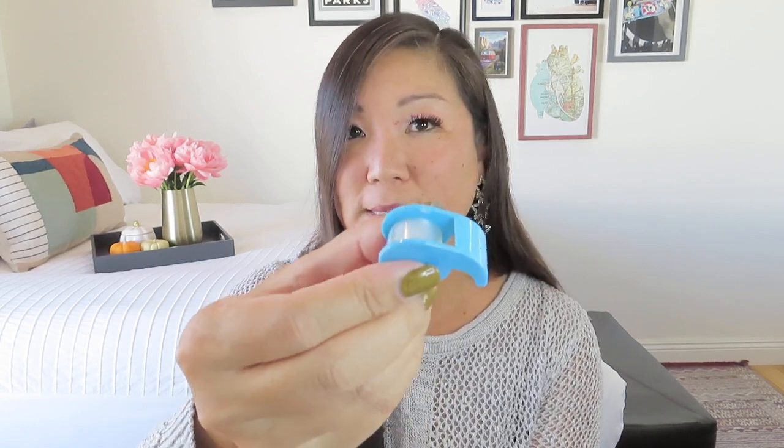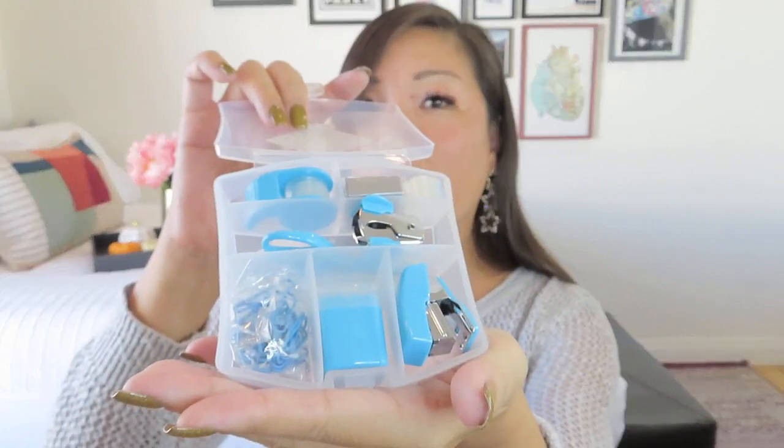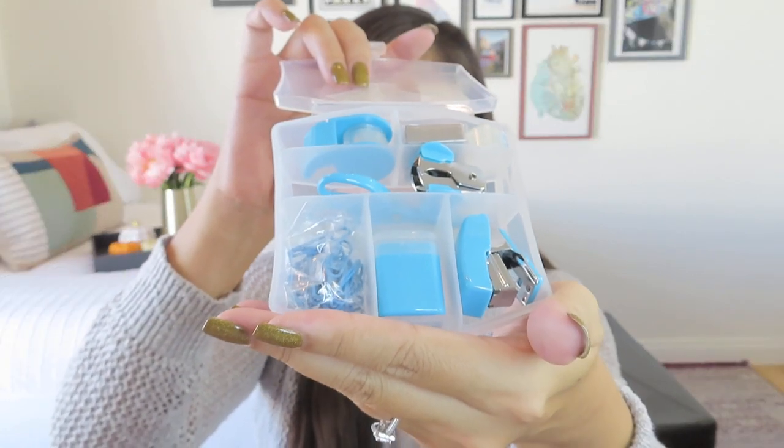We got, what else is this? Oh, here's our staples to go with our itty bitty stapler. And then we got a little tape roller. Let me see if there's tape on there. There is some tape on there right here. And they even gave us some refill tape. So that's pretty amazing. So I'll hold it up and it will probably all fall out, but you guys can see. Let's see what it says about this.